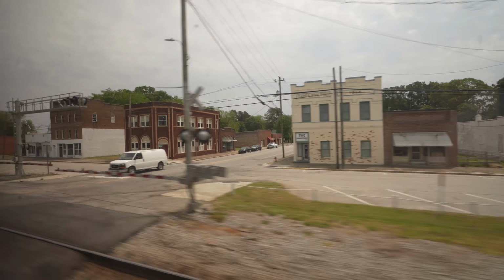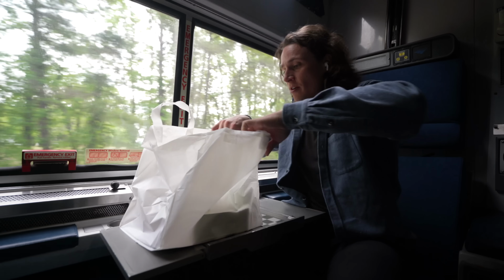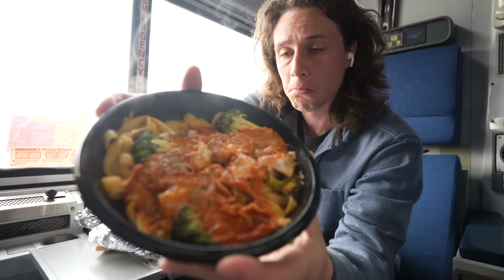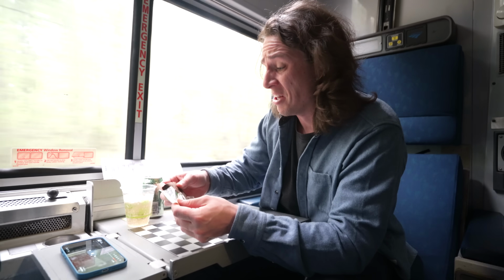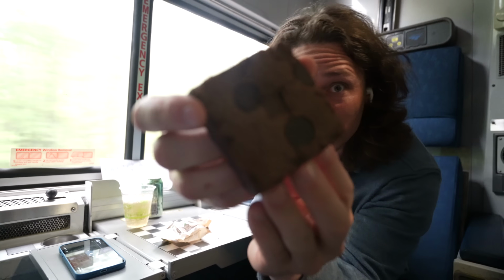Wow, look at that. Lunchtime, all right. So today I ordered the last item on our list, the chicken a la rosa. It looks like this. I have to say, most of the food on Amtrak, well, the other routes are okay, but this one was kind of like airplane food. But this brownie, if you're ever coming on the train, I recommend this brownie.